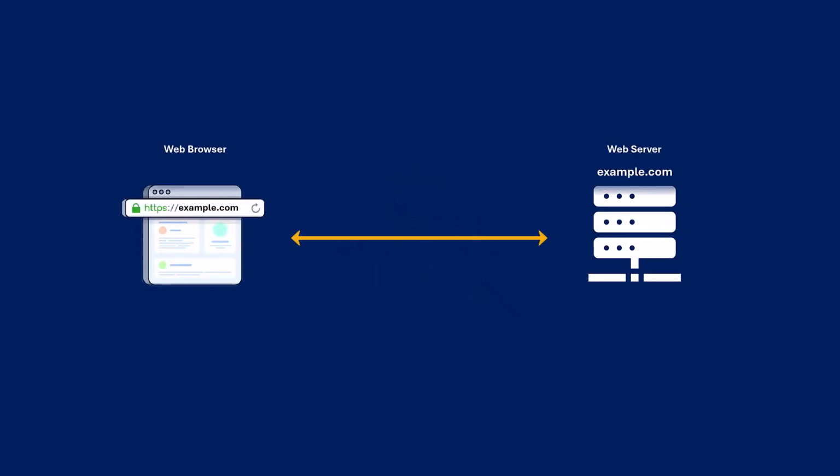How does SSL work? SSL works by creating an encrypted tunnel between your device and the website server. Before any information is exchanged, both sides agree on a unique set of encryption keys. These keys are like secret codes that lock and unlock your information, ensuring that no one else can read it while it's in transit. This is done through a process called the SSL handshake.